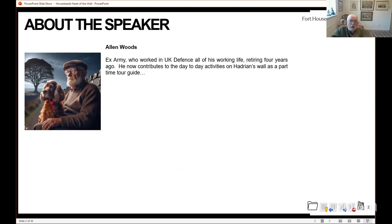First of all, a little bit of an introduction about me. The picture to my left is one my wife generated. We do own a spaniel, and we have been up to Sycamore Gap. I do look like Tom Cruise is going to look like in about 20 years' time. He, of course, is terrified. I've been in UK defense all my working life. And now I work up at Housesteads during the season, which is from March till October, volunteer tour guiding for people from all over the world, really. It's an absolute blast once you get into it.